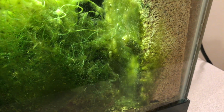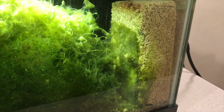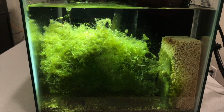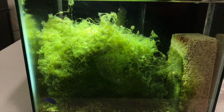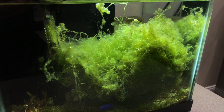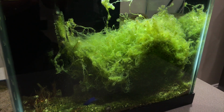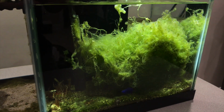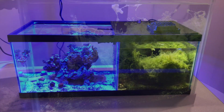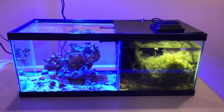Here's my Marine Pure block. I'm probably going to have to pull this thing out. It's starting to get a mat of hair algae on one side. But on the back side, I do have some pineapple sponges on there. And you can see the little damsel on the bottom. He's made little pathways through the Chaeto. But I have a lot of hair algae in there. I haven't trimmed this. I haven't turned it. It's basically been sitting in that same spot for a month and a half now. I did move the dragon's breath though.